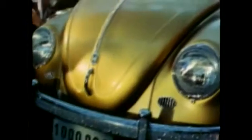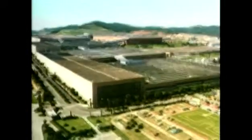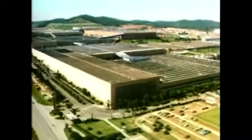And that's been consistent right through time, and you've seen movie makers make the most of that with the Herbie films, and I think it still puts a smile on the face of customers today. By 1955, the million mark was reached, and the empire had grown to creating subsidiary companies like this one in Brazil, where the largest car plant in South America was built.